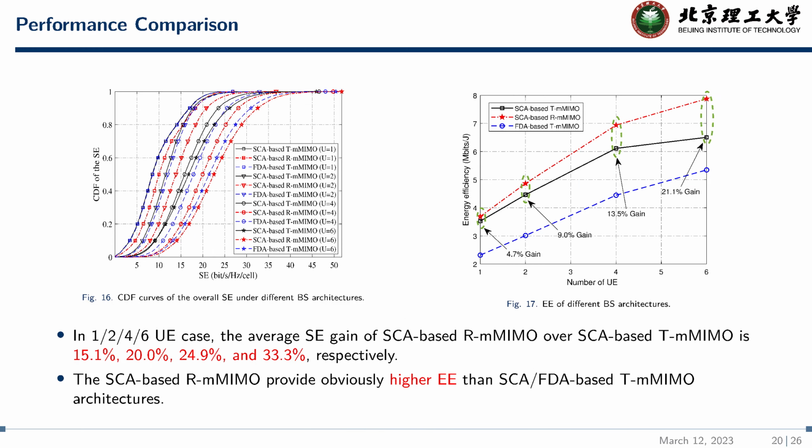In Figure 16, we compare the cumulative distribution functions, CDFs, of the SE for the considered different array architectures, that is, SCA-based MIMO, FDA-based MIMO, and SCA-based MIMO. When the number of scheduled UEs is 1, 2, 4, and 6, respectively, the average SE gain of SCA-based MIMO over SCA-based MIMO is 15.1%, 20%, 24.9%, and 33.3%, respectively. Intriguingly, in this application scenario, the proposed scheme even achieves a better SE than FDA-based MIMO.